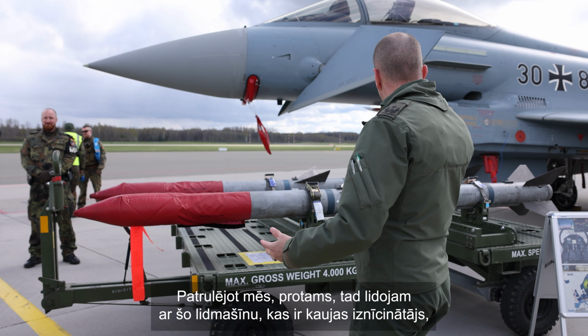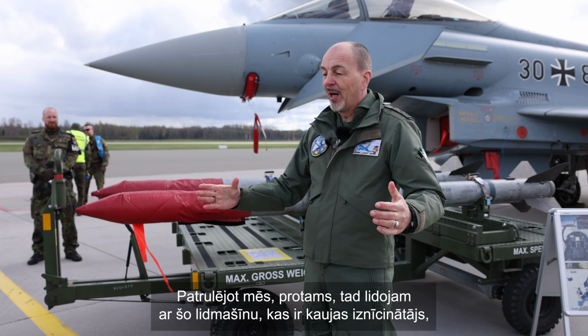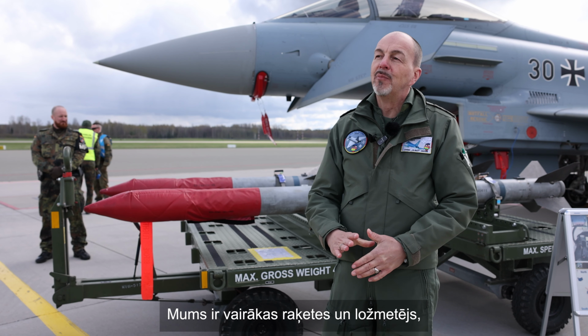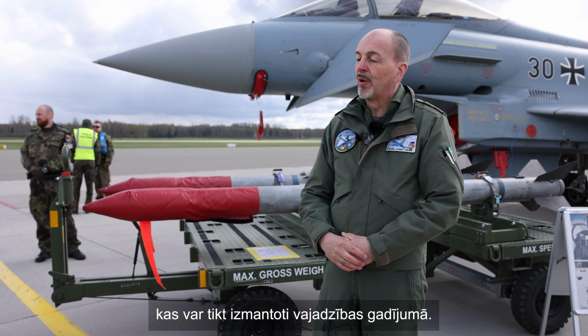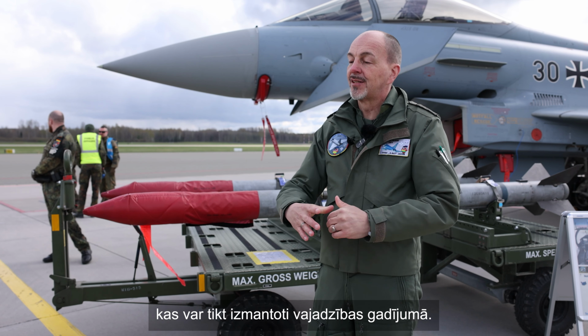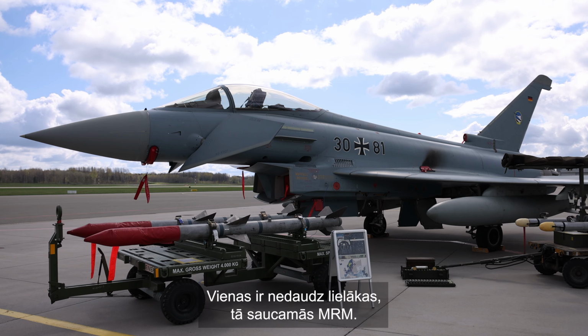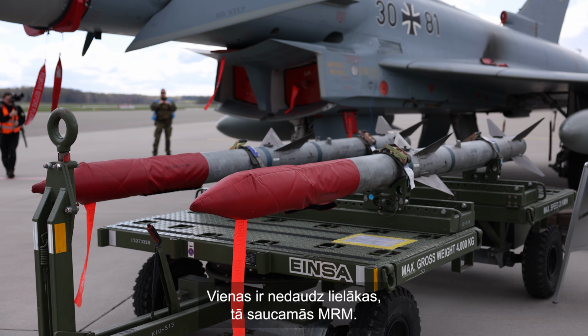And the mission here, of course, we can fly the aircraft, but it's a fighter aircraft, so we are also armed. We have a couple of missiles and a gun with us, just in case it is called for. We have 2 different kinds of missiles here with us. First of all, the bigger one, the so-called AMRAAM.